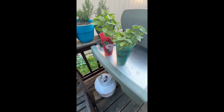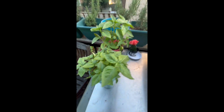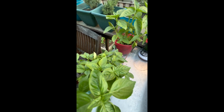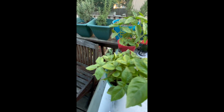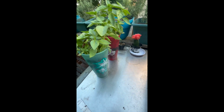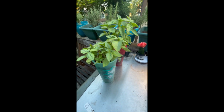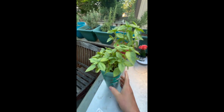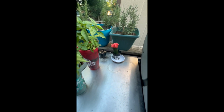Up here, I have 2 basil plants. I believe it's a basil blend, so they're both basil blends. Yep, so there are many different kinds of basils in there. They were kind of suffering in the sun. I had gotten these lovely little cups from Casey, and I turned them into planters for basil. They're very nice. I'm actually thinking of giving these to people. And of course, one more cactus never hurts.